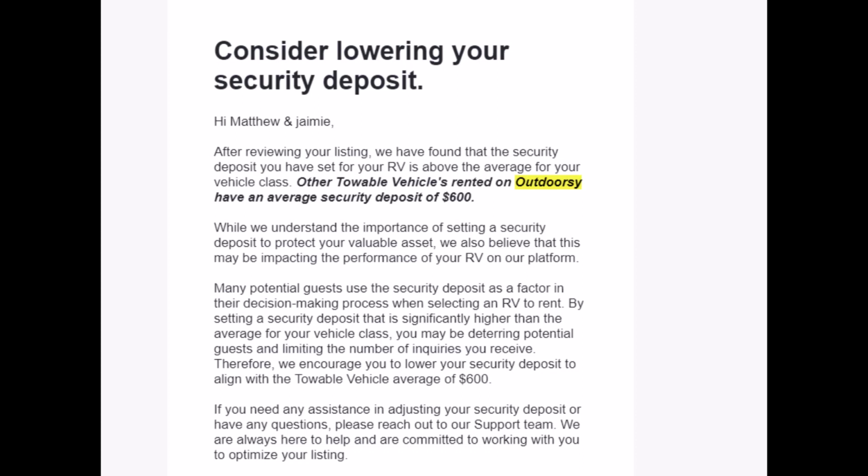Another thing that Outdoorsy has done, which I just don't agree with, is that they sent an email suggesting that we lower our security deposit. We have ours set at $1,500, and this email notification said people could be hesitant to rent because of that, and that the average security deposit people do is $600, and they were encouraging us to lower it. And I just think that's crazy.